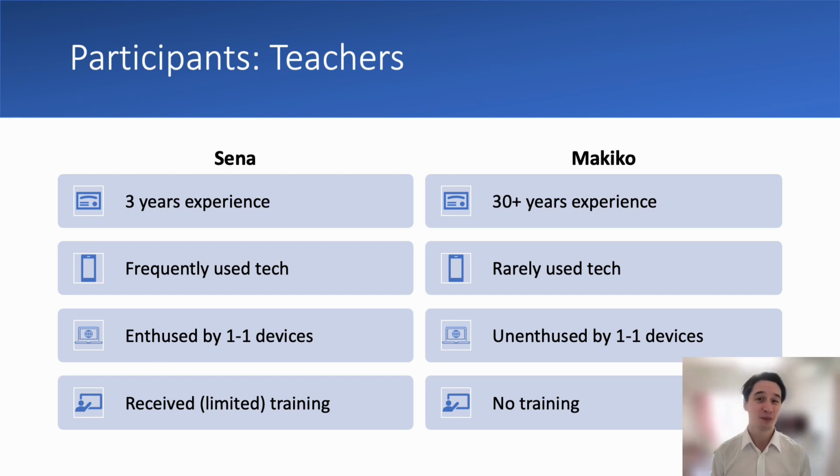So the two participants in this study that were teachers had taken part in a previous study of mine. And the previous study was in regards to teacher preconceptions about technology. And amongst all the participants in that study, these teachers stood out because, well, you can see there's such a vast difference, not only in their backgrounds, but also their attitudes towards technology.